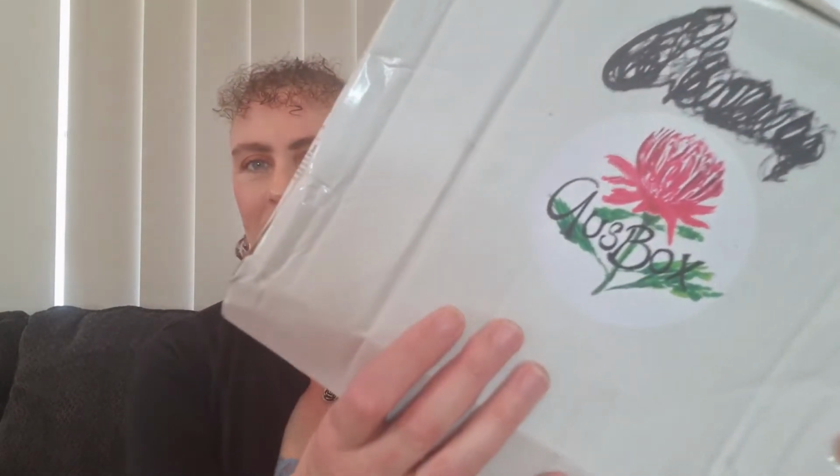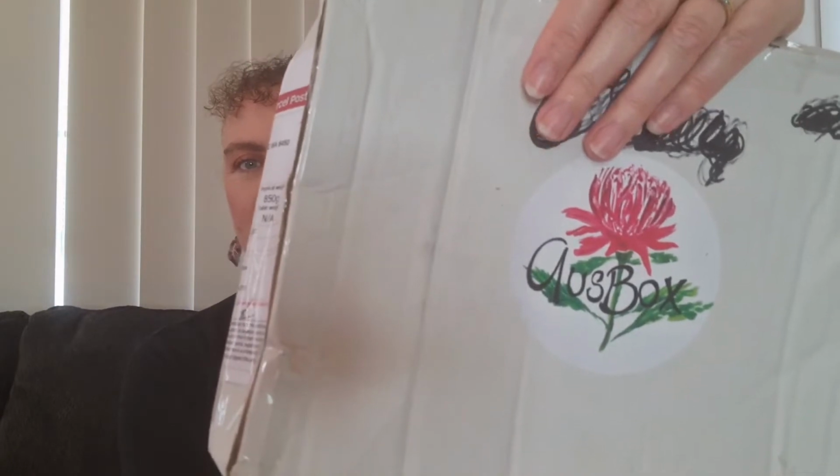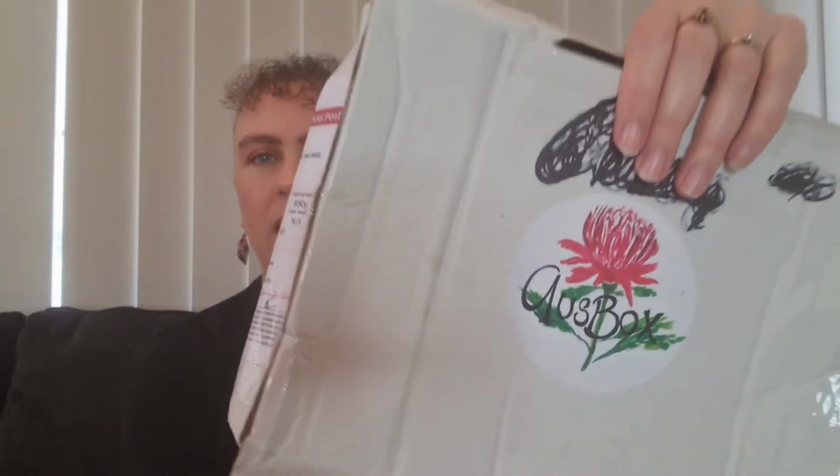Today I have a great monthly box to share with you. It is the Ausbox. This is their gorgeous little sticker. Bear with, it's got my box number and things on top. So that's the gorgeous sticker that's on them every month. It's an Aussie subscription that supports Australian businesses. They have 5+ items in here. It's $59 a month and they actually send it at the end of the month. So even though this is May, this is actually the April box.